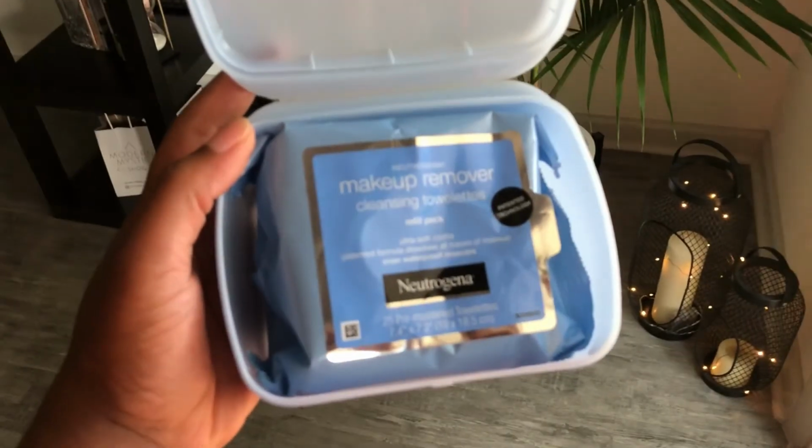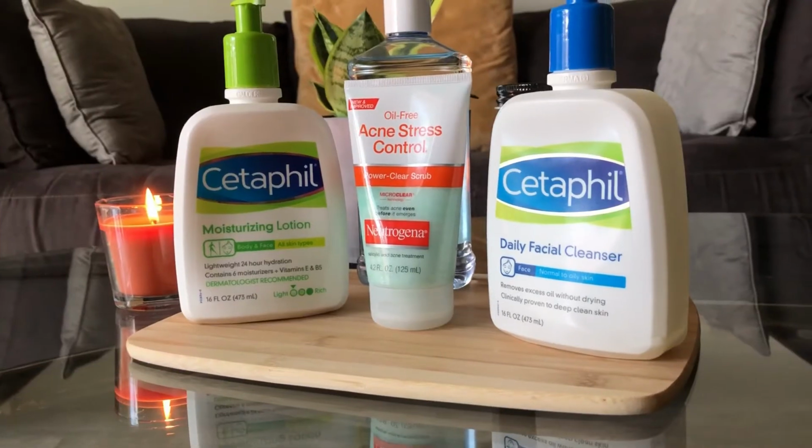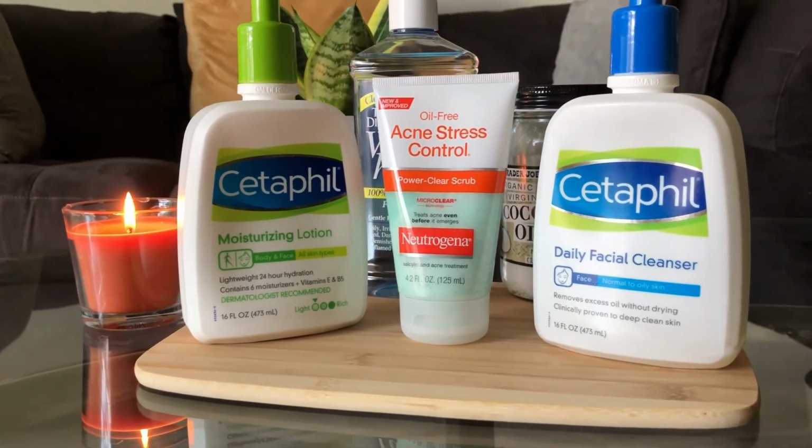When I do wear makeup, I remove it with coconut oil. Coconut oil is my best friend. And I also use Neutrogena wipes as well to remove my makeup when I'm really not feeling like using the coconut oil. So yeah, that's the end of this video. That's the end of me explaining my skincare routine. I'm gonna come back and probably do a spa day routine.